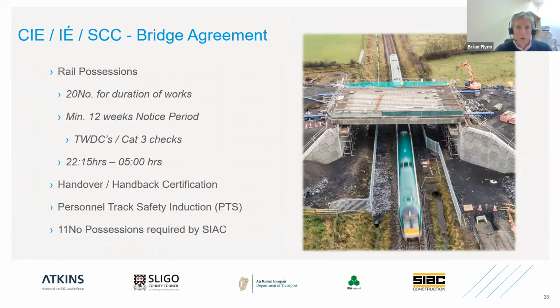So moving on to talk a little bit about the bridge agreement. Ursula will have touched on this already, but really the bridge agreement is about granting Sligo County Council and the contractor temporary possession of railway lands in order to enable us to construct the new rail bridge.